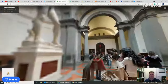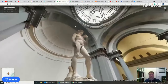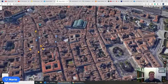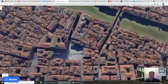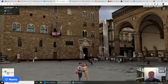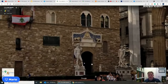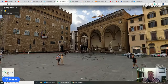This is the David inside the Galleria dell'Accademia. It's been here since the 1880s, but before, it was right here, by the main door of the Palazzo Vecchio, which means the old palace, the old palace of the government. And this was the first statue. There weren't other statues before. The others were added later as a display of what art meant for the Medici.